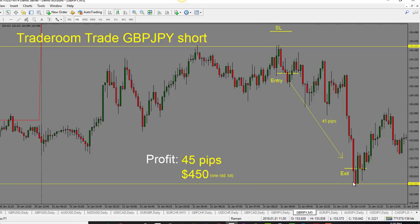However, I pulled out because price started pulling back, and I was just a couple of pips away from my target when it started pulling back. So it was better to just take the pips that were available, in this case 45 pips, and eventually it did go and hit the target and then pull back. So it's better to just keep the profit that you have. So we decided to take 45 pips in the trade.